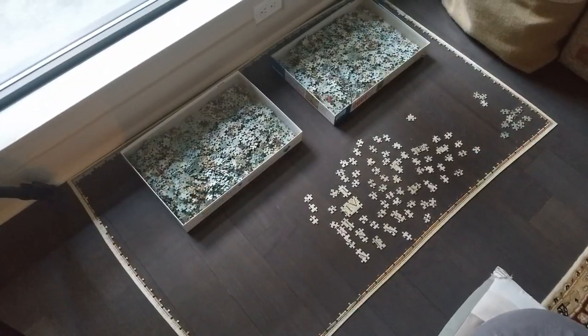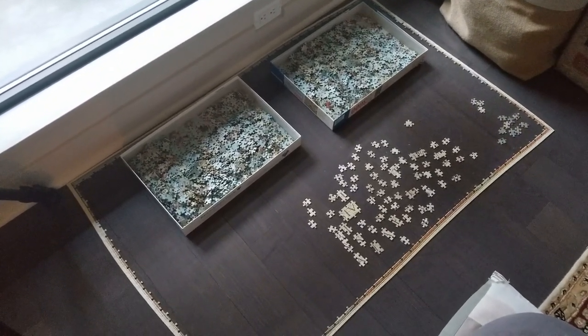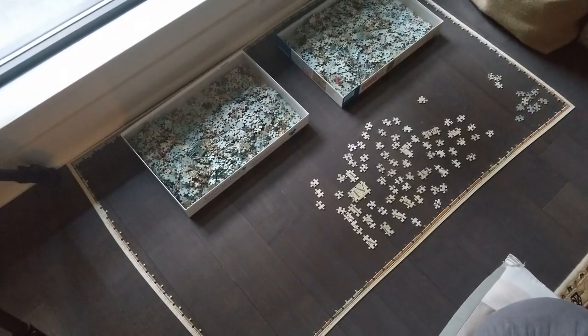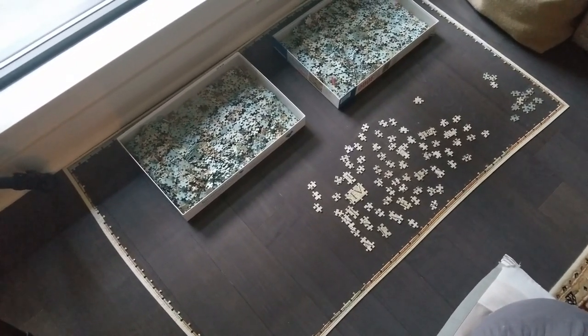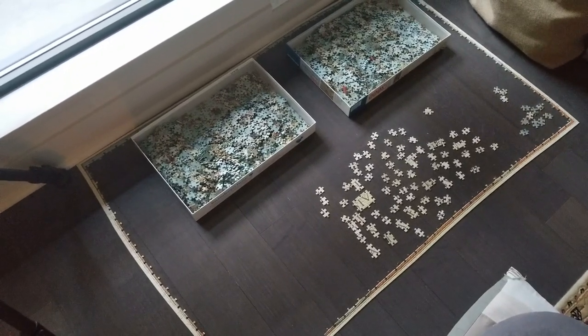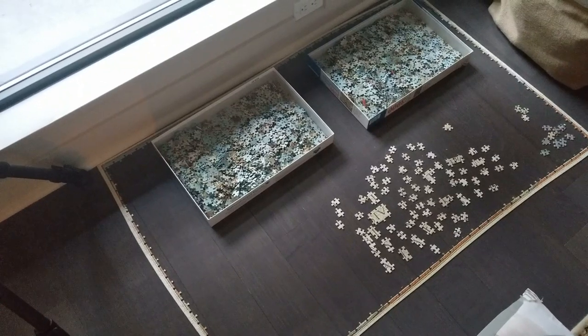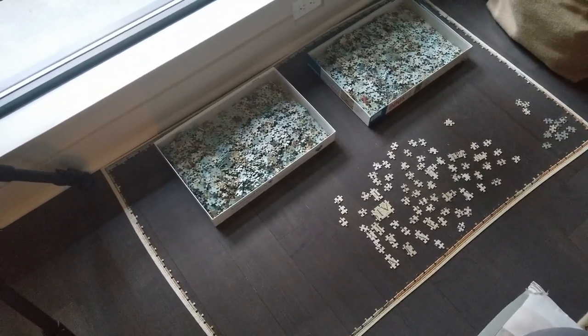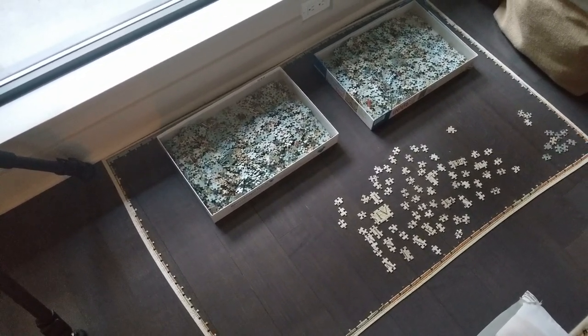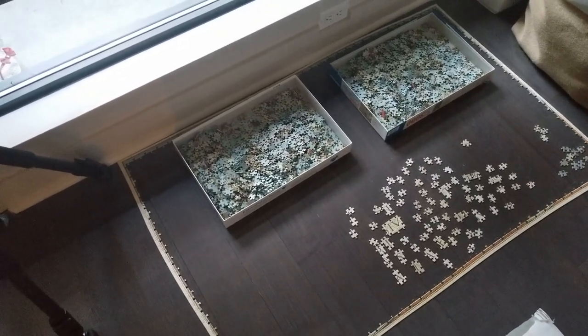Day one of puzzling. I think I worked on this for 2 to 3 hours. I've done the border and a few other little pieces. This is gonna take a while. I don't even know if it's right side up right now, because I usually don't look at the picture when I do the puzzle. I like to kind of just let the puzzle come together, and I like to figure out what goes where. It's part of the fun for me.